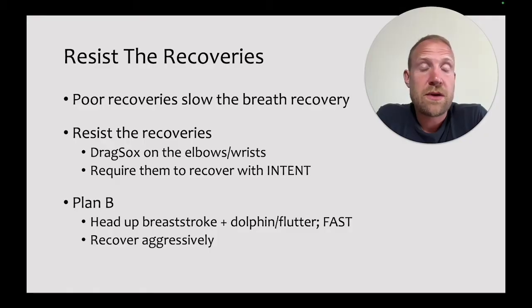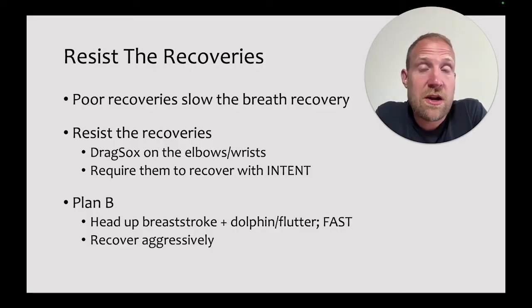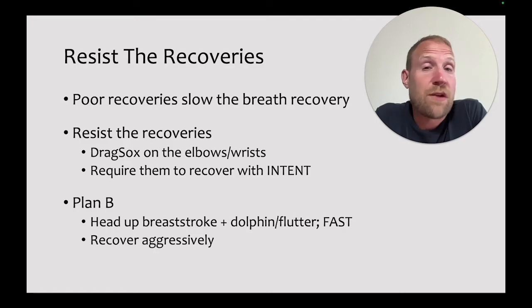What you're going to do is it requires them to recover with intent. They've got that extra resistance, and if they're not being really aggressive, they're just going to totally get stuck. And so to even make their stroke work at all, they have to be really aggressive with getting the arms recovered and getting the arms recovered fast. For swimmers that tend to put not much effort in the recovery, or they just don't really understand how important it is, this can help get their attention and force them to be more aggressive with the arm recoveries.